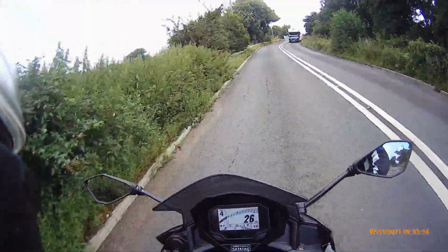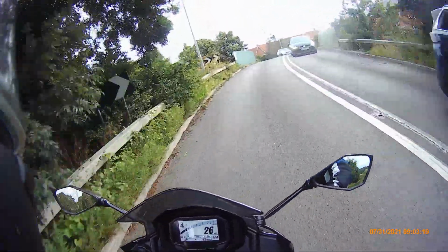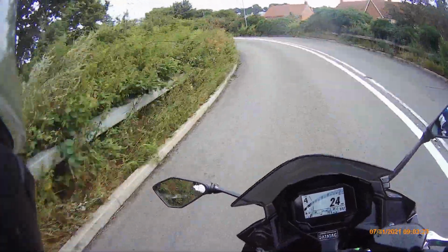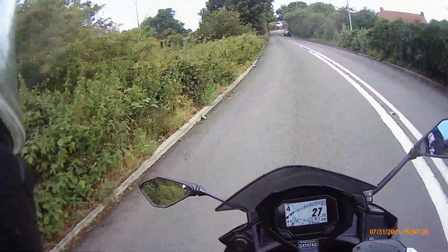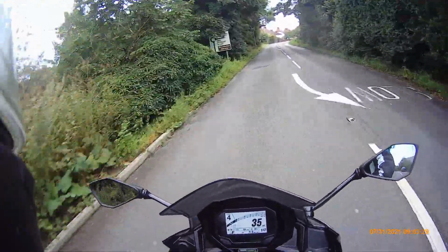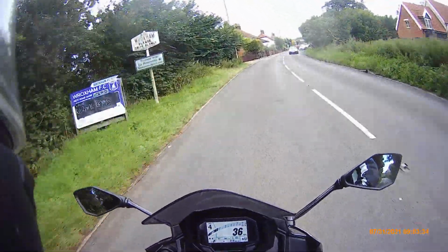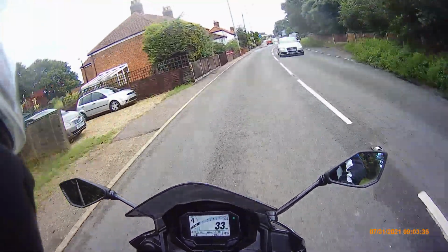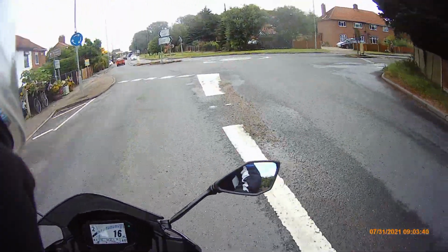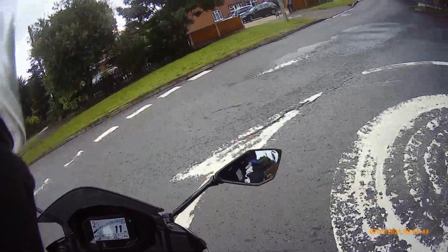Selecting the right gear for the corner. Road positioning, very tight corners. And this was where my independent riding ended. And I was told to turn right at the roundabout. Now this is a mini roundabout, make sure you go round it. Do not go over it.